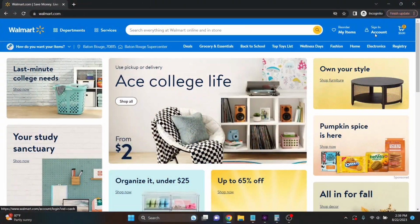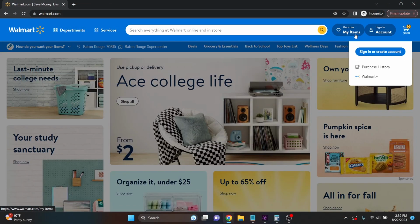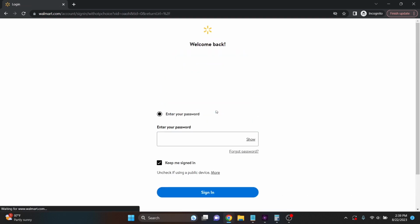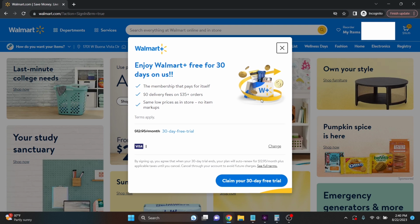I'm gonna show you real quick a screen capture on how I go about doing the process of ordering everything and signing up for the free trial. And I will insert that here for you. So the first step is going to be going to walmart.com, clicking your account, and then either signing in if you have an account or creating one if you don't already.